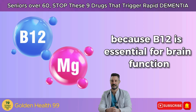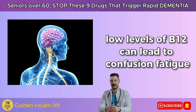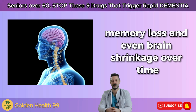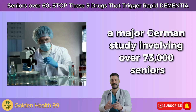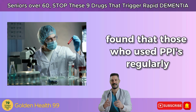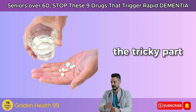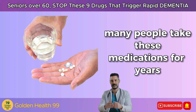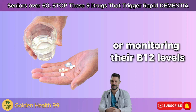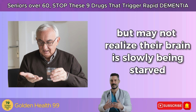Because B12 is essential for brain function, nerve health, and energy levels. Low levels of B12 can lead to confusion, fatigue, memory loss, and even brain shrinkage over time. A major German study involving over 73,000 seniors found that those who used PPIs regularly had a 44% higher risk of developing dementia. The tricky part: many people take these medications for years without rechecking their necessity or monitoring their B12 levels. They may feel better in their stomach, but may not realize their brain is slowly being starved.